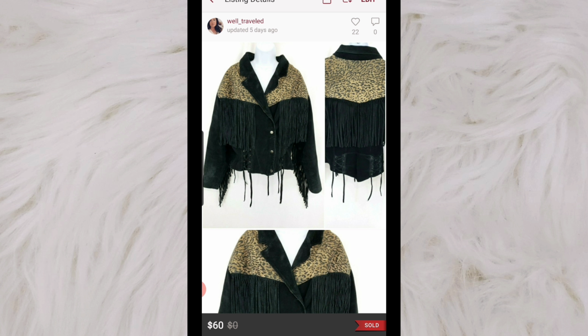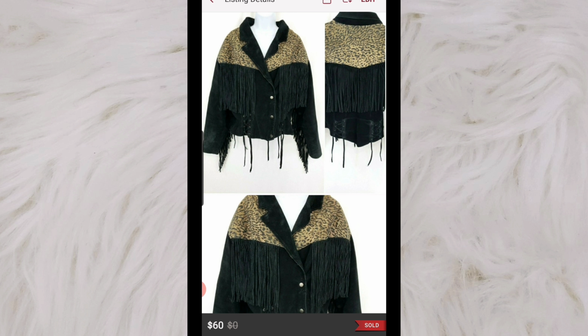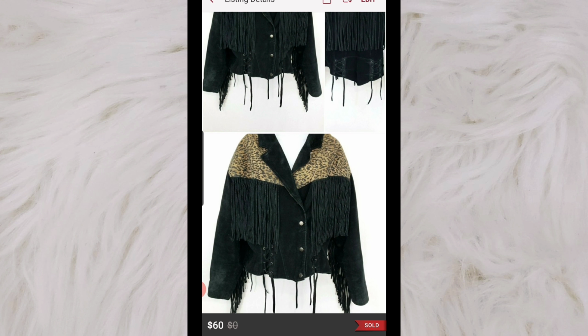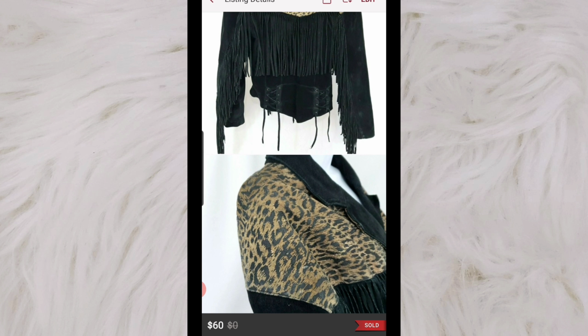Next is this really awesome leather jacket by the brand Chia. So I picked this up for a lot of reasons. Number one, it was leather. I don't really like picking up leather jackets, but if it's something really unique, I will pick it up. This had fringe detail along the chest, along the bottoms of the arms. It was lace up. It was animal print. All in all, it just had some really awesome things going for it. Really unique.